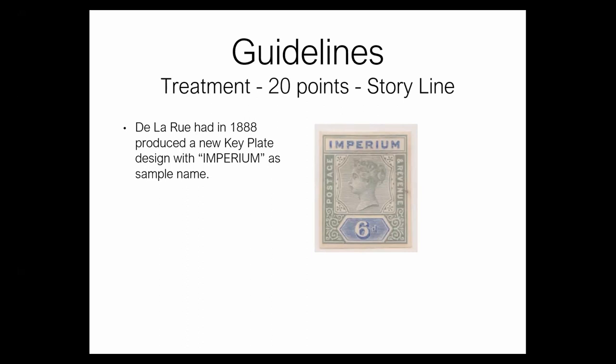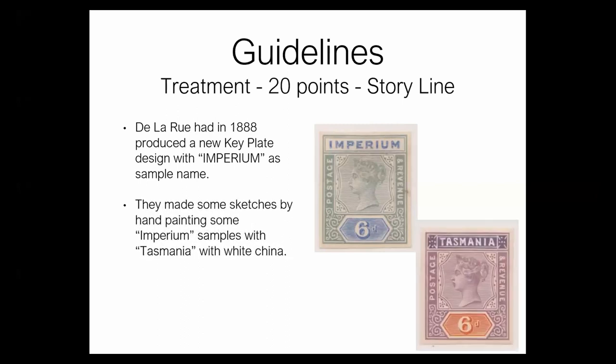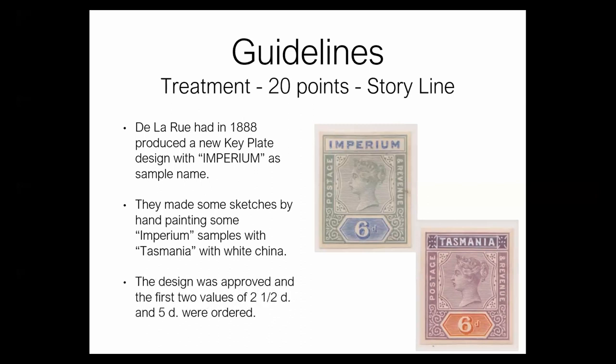The description next to this essay says exactly what it is. The Delarue Company in 1888 had a key plate design with Imperium as a sample name. In the Delarue office, they made some sketches and hand painted in the word Tasmania to make it a Tasmania issue, and the denomination is changed color. The denomination is 6 pennies. The design was approved by the Tasmania Post Office and other authorities, and the order went to Delarue to print with this design a 2.5 penny stamp and a 5 penny stamp. Showing these examples in the exhibit with this little explanation, just a sentence or two, really makes it clear what you're doing and the history of it, instead of just saying examples of essays.